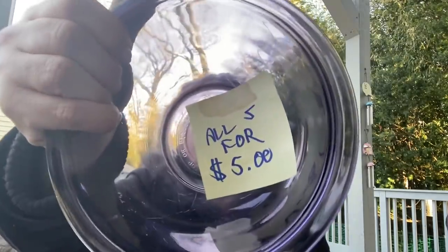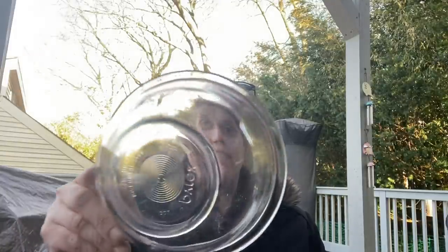So the next thing from the barn, it was all five for $5, and there are four of the 322 Pyrex in the purple. There's four of those, so I'll probably sell them in sets of two. And then there was one clear one thrown in, which actually works out well because the clear one I had in another set that I'll probably put up for sale ended up being chipped and I didn't see it. So I'll replace it with that and that. So $1 each on those.